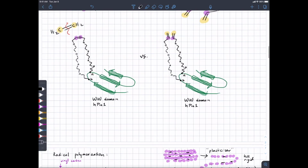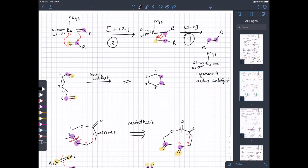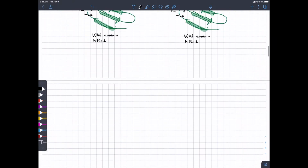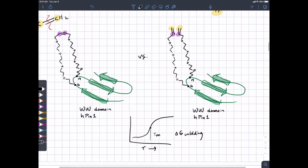measurable? And the way you measure stability of proteins, at least in my lab, is a spectroscopic technique called circular dichroism, where you can see a spectrum that tells you whether the protein's folded or not, and then you turn up the temperature and you watch that signal go away, and that ends up being a curve that looks like this, that you can fit the data and determine what's called a melting temperature, and you can also calculate a free energy of unfolding or folding. And that tells you how stable the protein is. And we did this for both of these and then compared how stable they were.